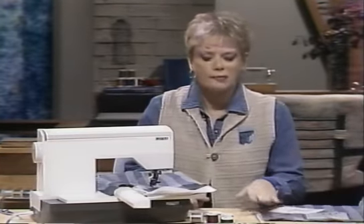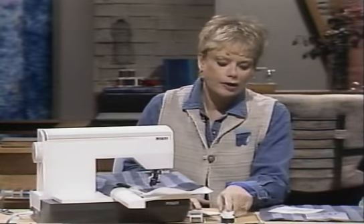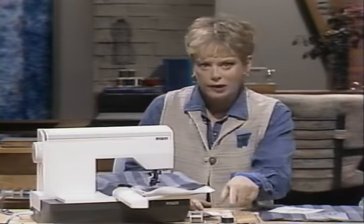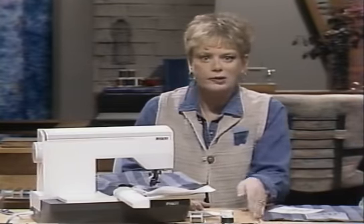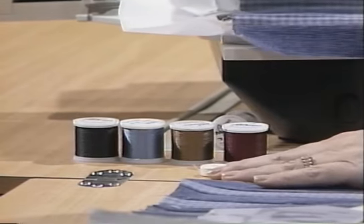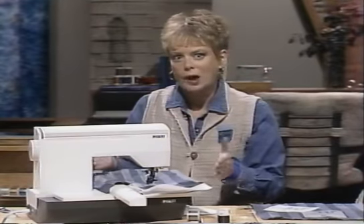I always like to have my thread in a row. I have the first thread color already in the machine, and then followed by a burgundy, a light brown, a light blue, and a dark navy. And I have all these remaining four threads ready to go so that I can do the quick stitching. And then, here we go, in the bobbin, I have a lightweight bobbin thread. In my machine, I place the fabric on top of the hoop.